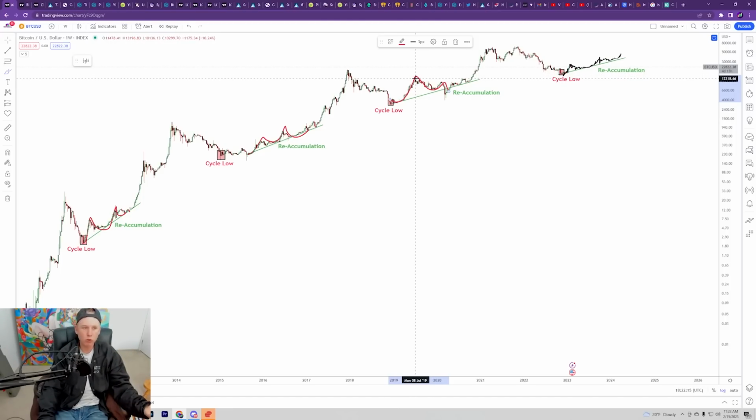And so nothing really changed that much. It's still the same market structure. It was just a bigger move off of the lows and then a deeper correction on the way back down. Keep in mind that this sell-off, if we move our drawing tools, this sell-off here was a 40% correction. This one here was about another 40% correction. This one was about a 38%. This one was another 40%.